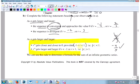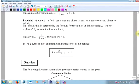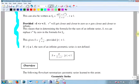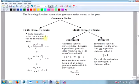And if it's not in between these two values, okay, if it's less than -1 or greater than 1, then it gets bigger and bigger and bigger, which means it diverges. So I'm not going to talk about this. I want to get right to the formula. Here it is, but you can only use it if it converges. So this is a little table that tells us what we've done over the last few days. Geometric series, okay? If it was finite, that's the last day and two. Here's our formulas to calculate the sum.